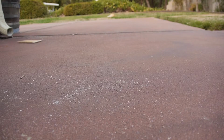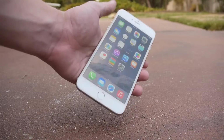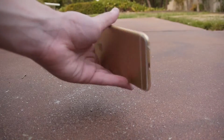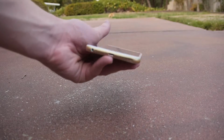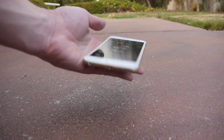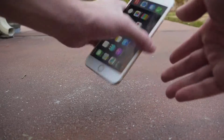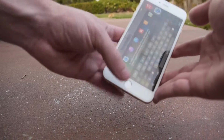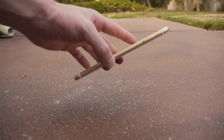So the iPhone 6 Plus did survive the side drop test. It does kind of look like in pretty much general used condition now, though. You have some markings on the bottom, on the corners, some scuffs here and there. Nothing on the front. Everything works perfectly fine like it's brand new. Again, it just looks like it's in used condition now.